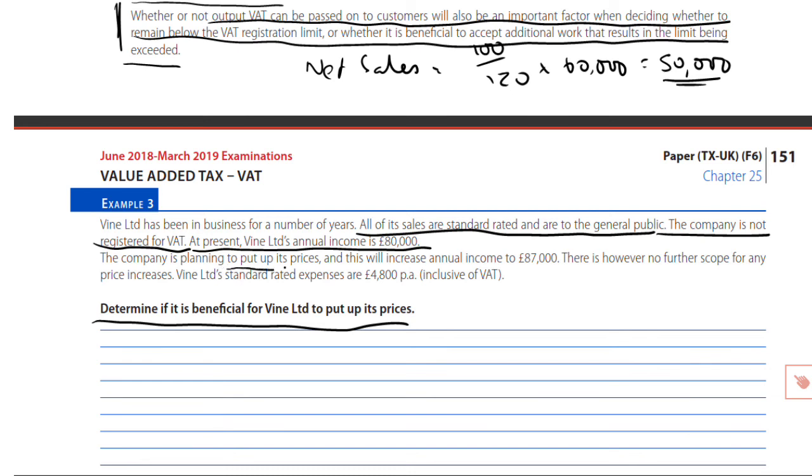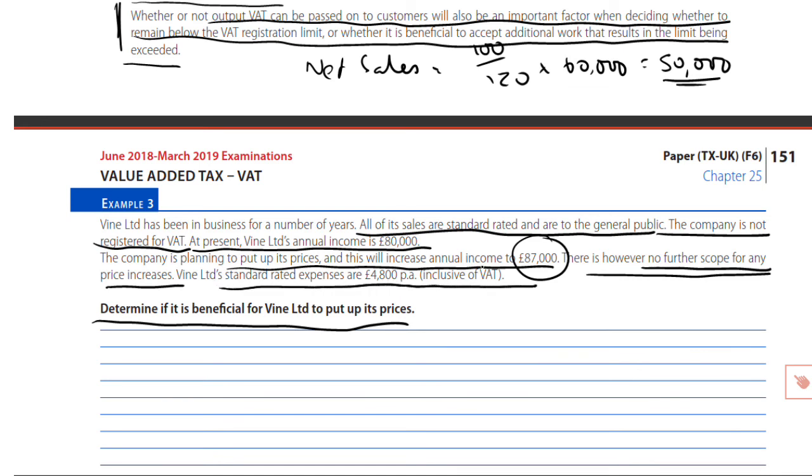And that's the situation at present because our annual income is £80,000. Now, the company is planning to put up its prices, and this will increase annual income to £87,000. There is, however, no further scope for any price increases. 87 is the maximum revenue that we can charge our customers and still maintain that level of sales without losing customers. Vine Limited's standard rated expenses are £4,800 per annum, inclusive of VAT.